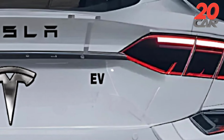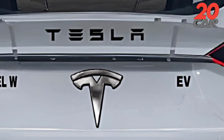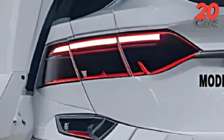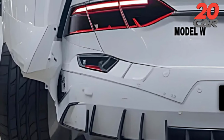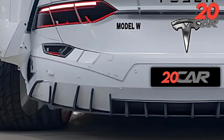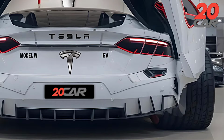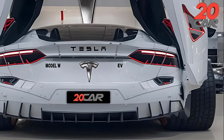The 2025 Tesla Model W concept embodies this ethereal vision. From its aerodynamic silhouette to its hypnotic LED accents, this car is less a vehicle and more a rolling art piece. Its exterior, a futuristic blend of sleek curves and bold angles, feels alive under the light, reflecting Tesla's knack for boundary-pushing design.